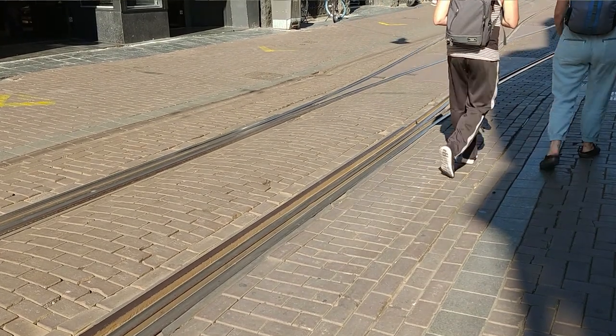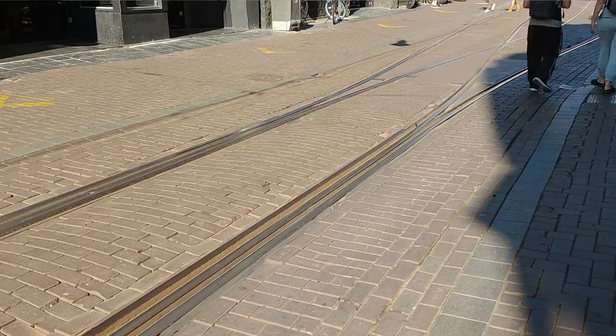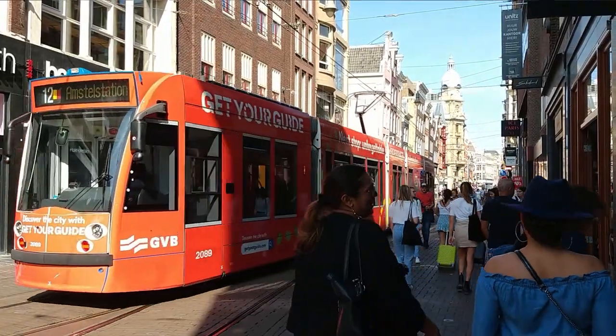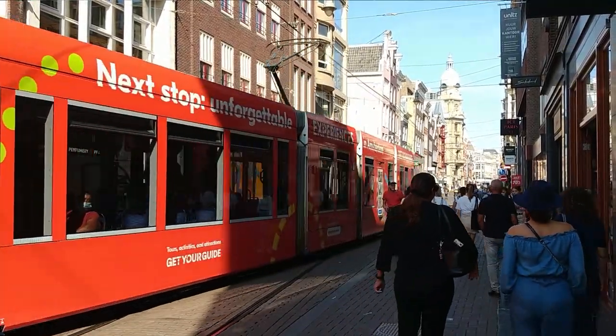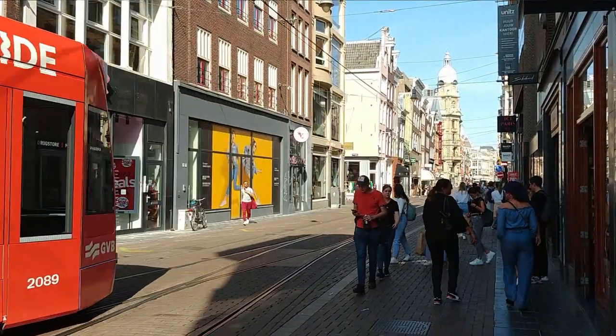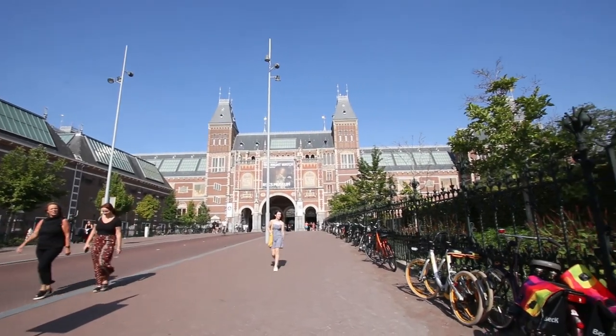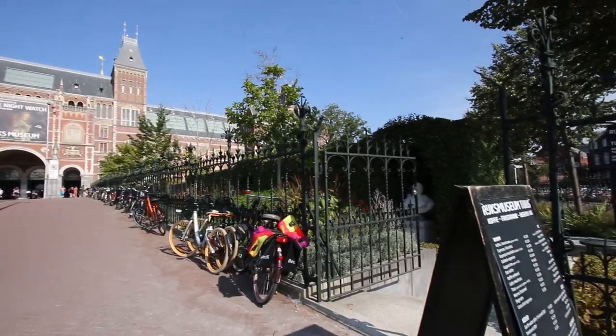The track through the Leidse Straat features a single track, or gauntlet tracks if you want to use the correct term for it. Tracks on single sections are interlaced with each other so that it saves space and switches. Trams can only pass each other on the stops that are located on bridges above the canal. The next stop will be the famous Museum Square.